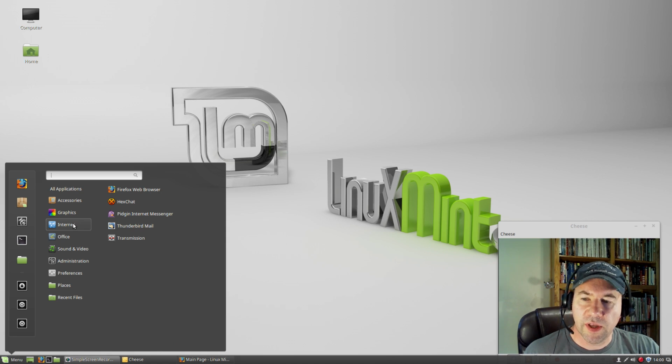For internet, we have Firefox for our browser. HexChat is our IRC client. Pidgin for our internet messaging. Thunderbird for email, and Transmission for our BitTorrent. Under Office, we've got the LibreOffice suite.